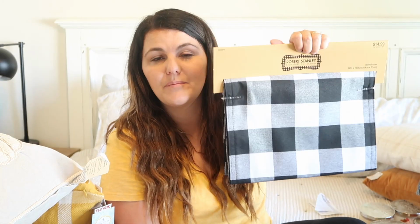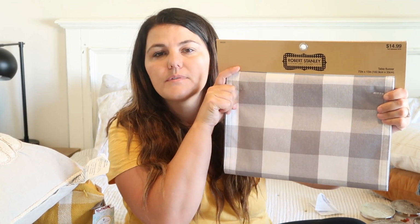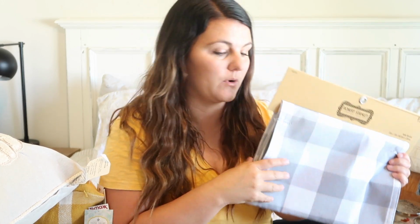And then I love these table runners from Hobby Lobby, and I finally got a black one. I've wanted a black one for several years, but they always sell out so fast. So I picked up a black one, but I also, for this year, I'm kind of going for more muted tones, and I thought this one was really pretty. And this is just a gray buffalo check. So you'll see this kind of matches with what I'm going for this year as well.